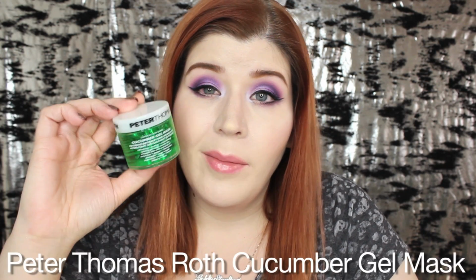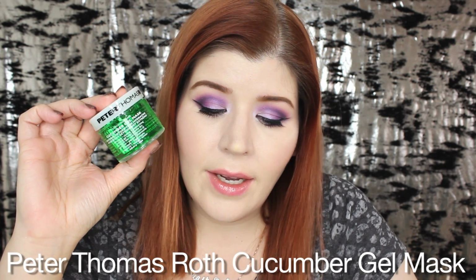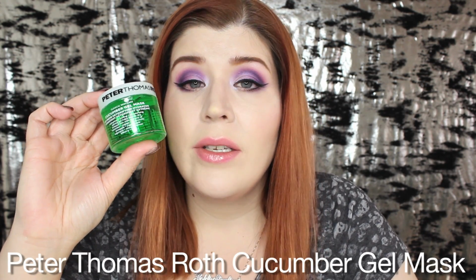I used a gift card that my brother gave me for my birthday, which was awesome. So I got 5 of these jars for a pretty good price, I think. And I've only tried 3 of them, but I really like this cucumber gel mask. It's kind of a hydrating mask and I really enjoyed the feel of it on my face as well as the smell. It wasn't overpowering and my skin felt really plumped and hydrated after I used it.